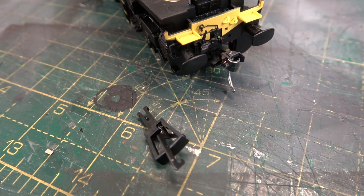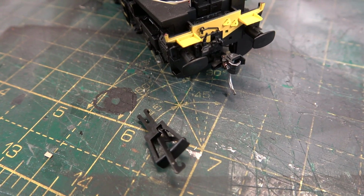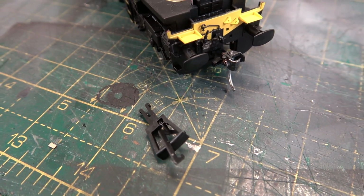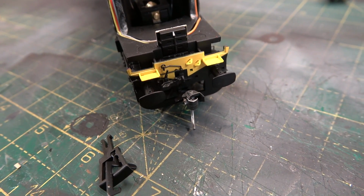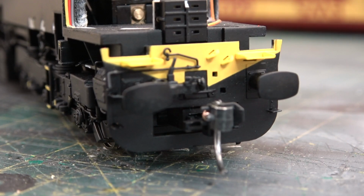As you would expect for a new model, it has NEM pockets, so it's a mere matter of 10 seconds to change out that tension lock coupler for a KD, so that the loco can haul some of my stock.